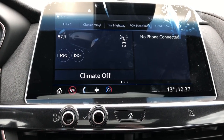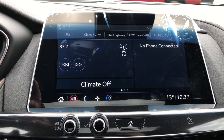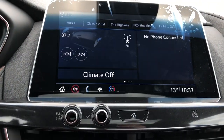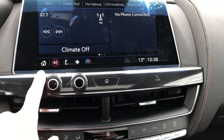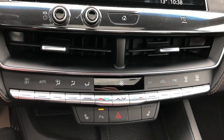If we go ahead and press the home button again, it'll pull up just a general overview of some of the applications in the vehicle. We have our 5-station presets up top, our radio, climate, and connected phone. Below that is just a volume control knob as well as a tune, and our home button also featured on the screen. We have our vents, our climate controls.